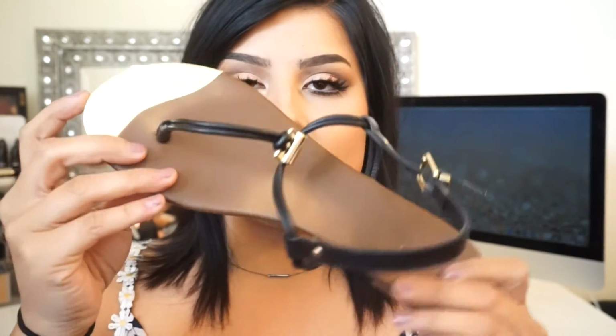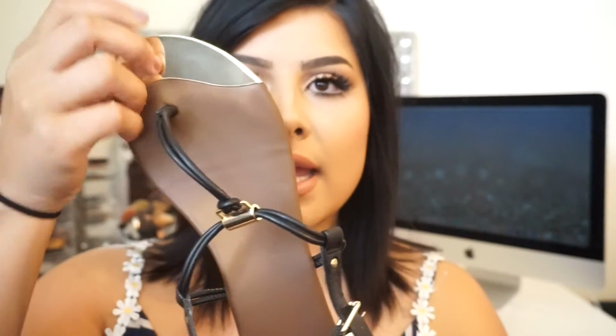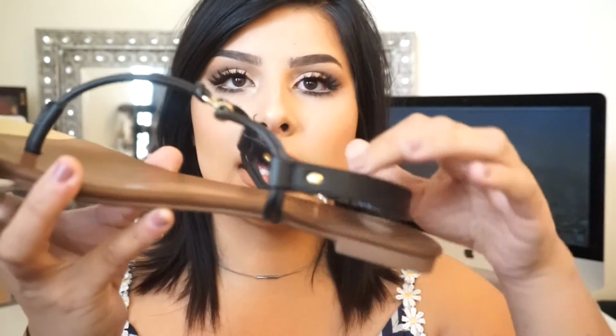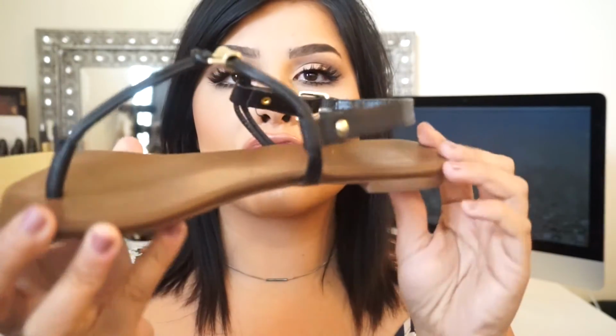So also whenever I was at Target, I of course always go by the shoes section, and they actually had a lot of cute sandals. So I picked up this pair because I just thought they were super cute. I think they ran about 11 something, 12 bucks, and they're just so adorable. They have that gold tip at the front of the shoe, and then of course they have the black straps and this gold detail. I just think they are so cute, and especially for $12, like, yes.